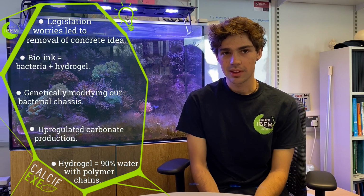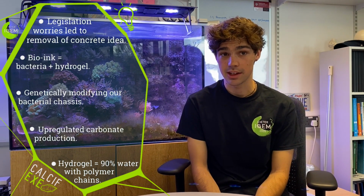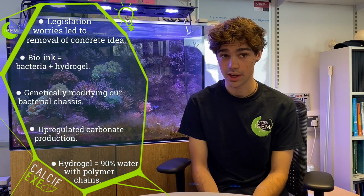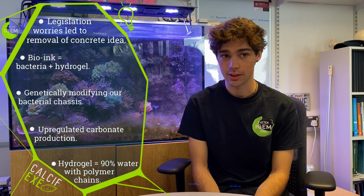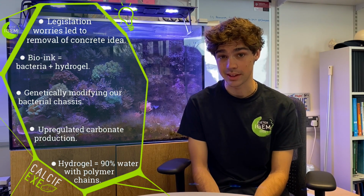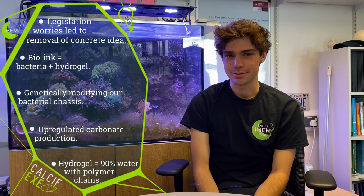As we continued with our research, we realised that UK legislation concerning living bacteria within concrete would significantly hinder the progress of our project. We decided that instead of integrating our bacteria in concrete, we would combine the bacteria with a hydrogel to make an ink, which could then be used to 3D print calcium carbonate. But what exactly is the mechanism behind this process?